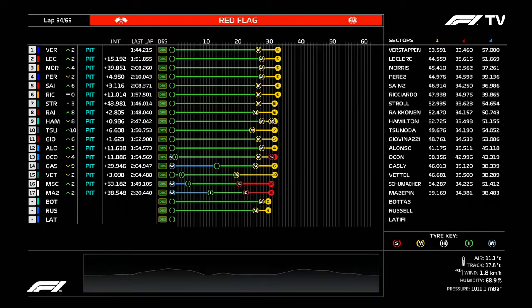Ted Kravitz. Yeah, a little unseemly that, isn't it? They should remember what happened back there in 1994, those two, shouldn't they? Could be an awful lot worse. The halo did its job, didn't it? Absolutely. With George's tyre, George's front left it would have been, as it has continued to do so ever since it was introduced.